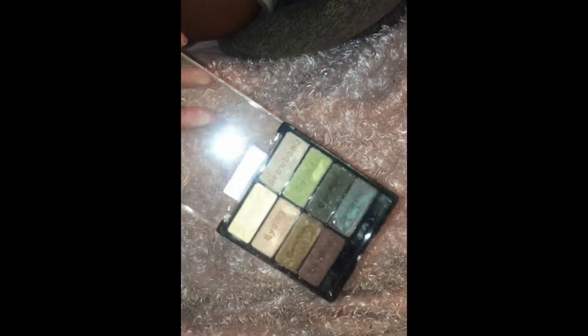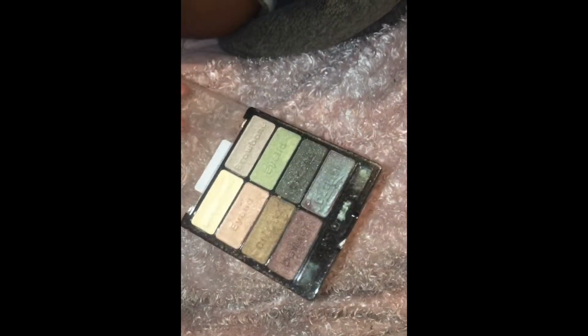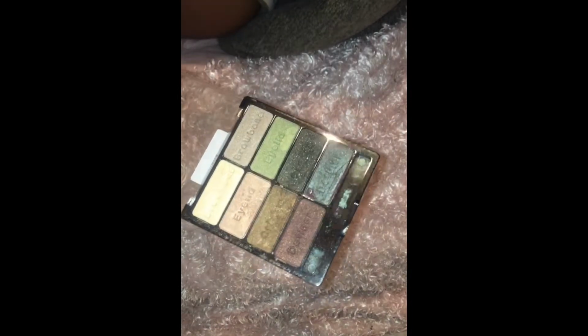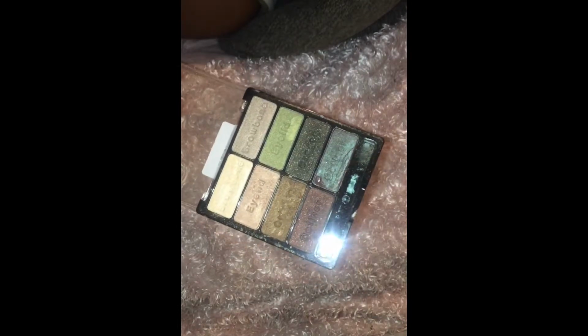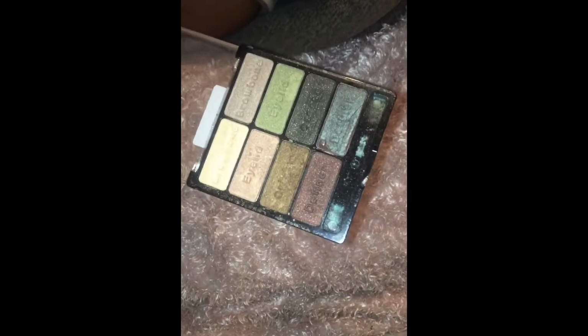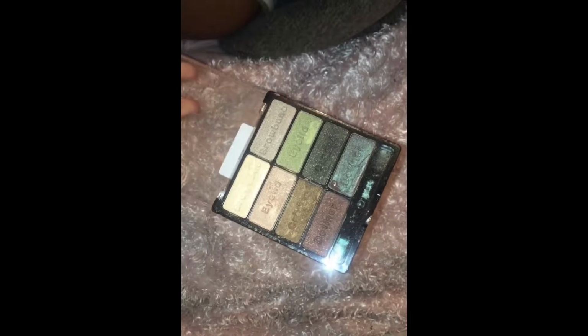I have this Wet n Wild palette that I've had for a while, ever since I didn't know how to do my makeup whatsoever. As you can see, this one is really messy. Honestly, I think I'm just going to give this away because even though this shade is so beautiful and this has really cool shades in it, I know for a fact I'm never going to use this. So I'm just going to go ahead and give it to my sisters or something.